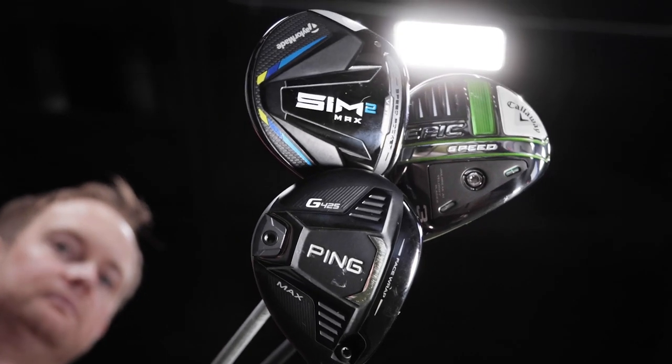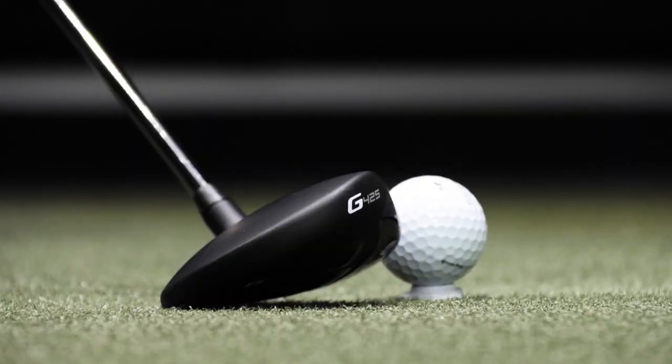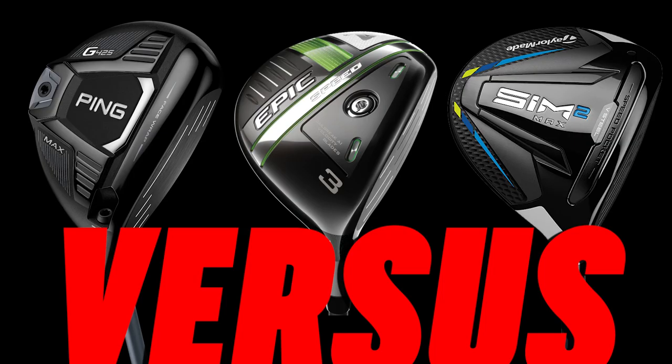PING, TaylorMade, and Callaway have introduced some awesome fairway woods in 2021. Now it's time to do a head-to-head test.